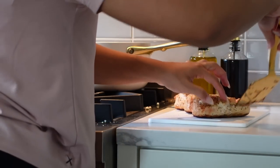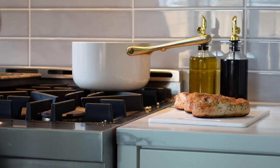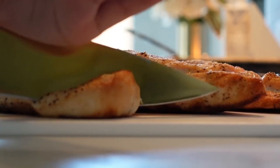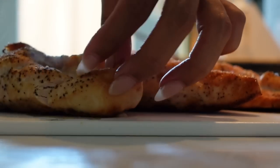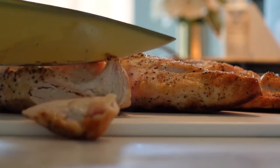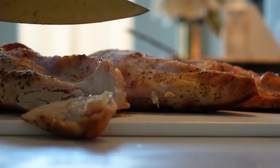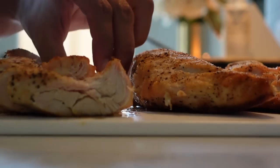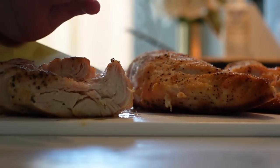Okay, so finally the chicken was done, so I'm just going to cut it up, and then I think I just put it in a little Ziploc baggie and threw it in the fridge. So again, I have this as another little snack if I just need a quick bite to eat and I feel like I don't have time to prep or make myself any lunch during the day.